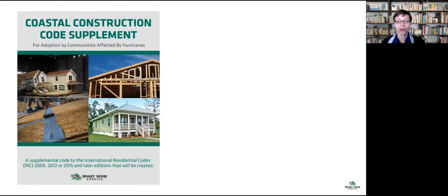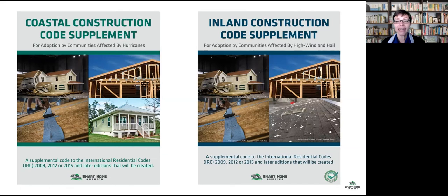Smart Home America worked with local code officials to create the Coastal Construction Code Supplement, and that has been adopted in coastal counties in Alabama. We're working to get it adopted other places along the Gulf Coast. It has made a huge difference in how our businesses and homes weather storms. We have also created an inland construction code supplement. We're hoping to mimic that same success that we've had on the coast in Alabama inland.